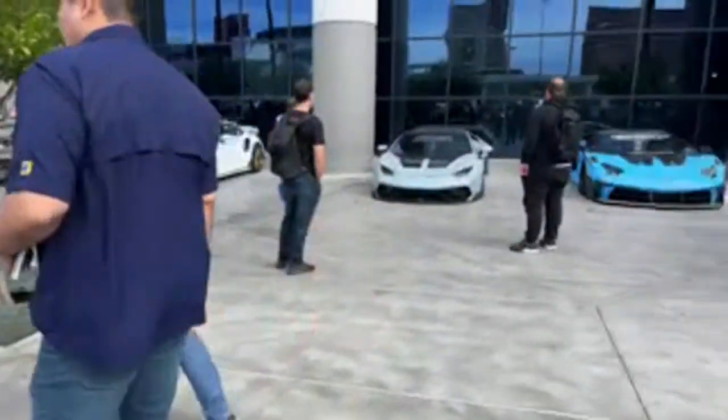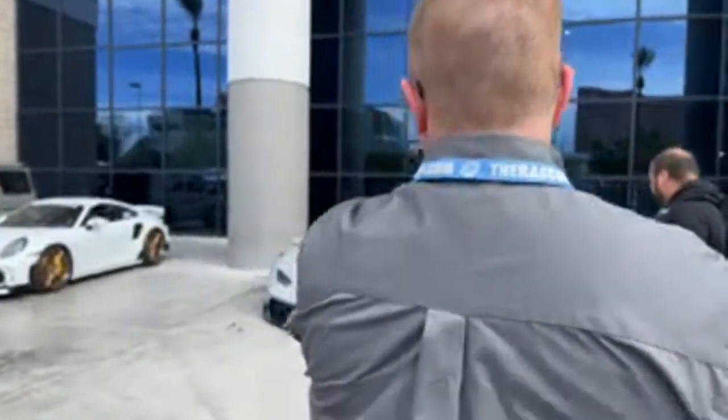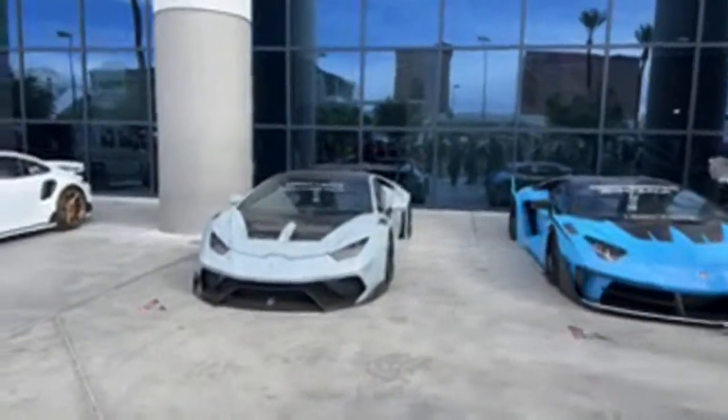Everybody wants to see JDM cars, apparently, according to the poll. But I think they'll like these over here, Dane. I mean, they're Liberty Walk, in a sense. Do you see the wrap on it? Oh, yeah. That's cool.